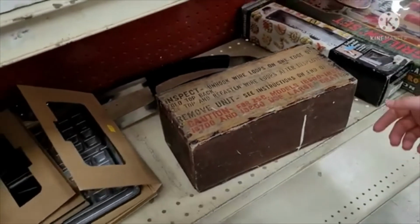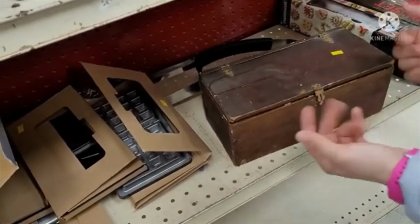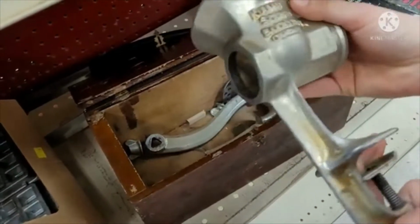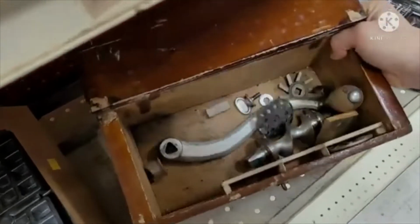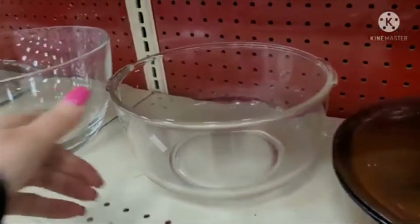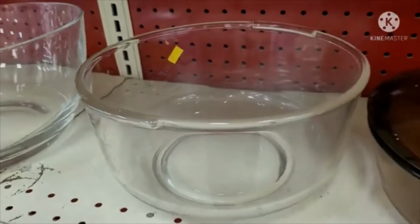This was interesting. Ooh, what's in the box? Oh, look at that. It's a vintage meat grinder. My mom used to have one of these. She made all kinds of things with her meat grinder. She'd attach it to the table, and she made lots of recipes from it. This is a bowl for a vintage Osterizer. That's the mixing bowl.